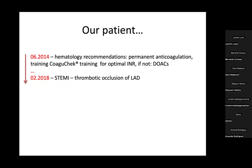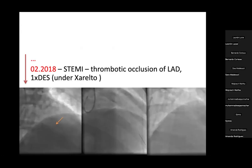Yeah, but what about the weight of the intracranial hemorrhage? It wasn't a very important hemorrhage. It was okay, just a small subarachnoid hemorrhage. So he recovered well. Yes. From 2014 to 2018 he was free of events, but in 2018 he had a thrombotic occlusion of the LAD, resulting in a very important anterior STEMI.